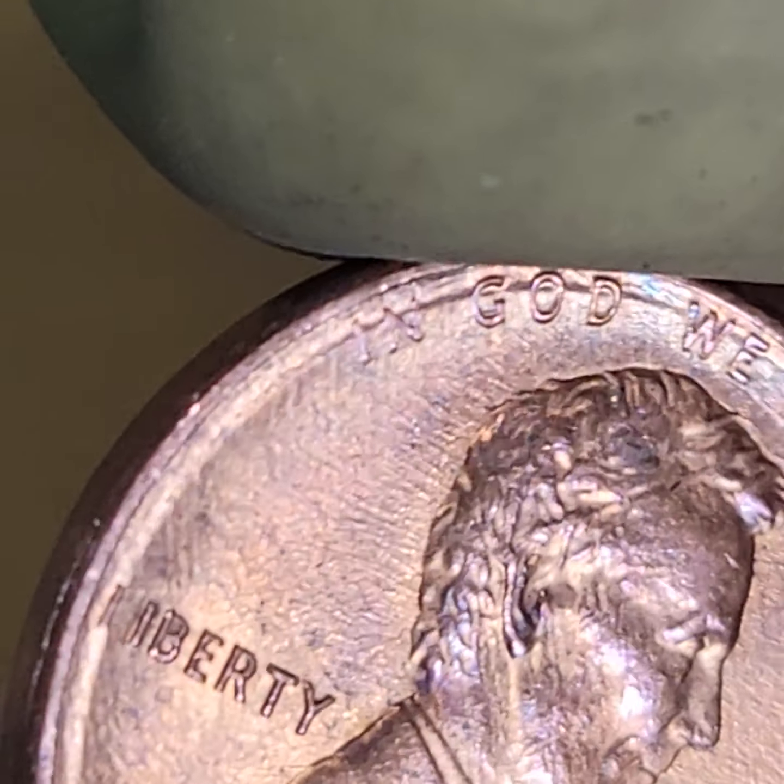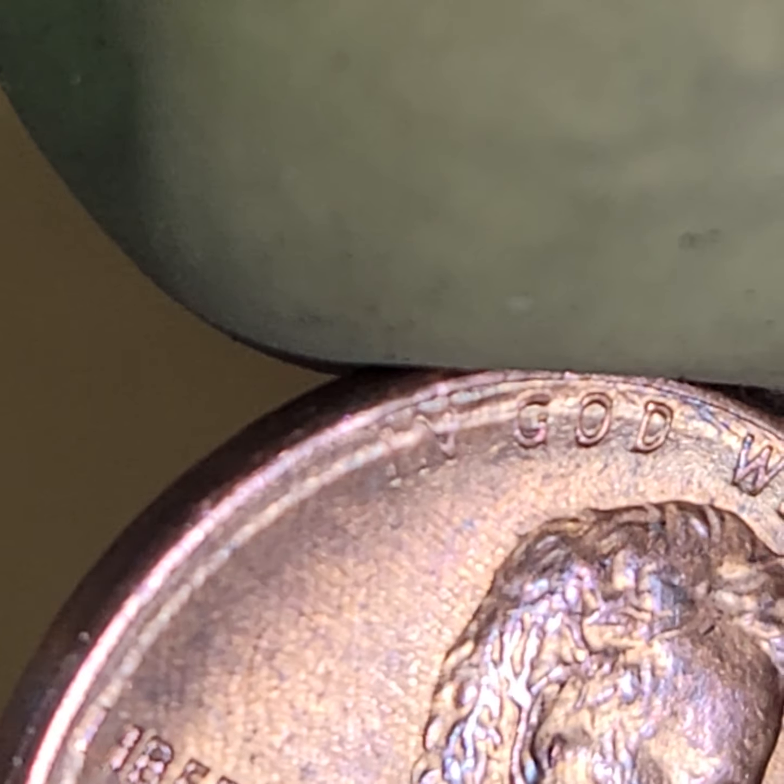Is that a double die? Think it is. And the I and the N? It's funny because the I and the N doubling. Yes, it is. The only question is how doubled is it, you know? Yeah, man. I mean, sometimes it's so... I want to use the word negligible.